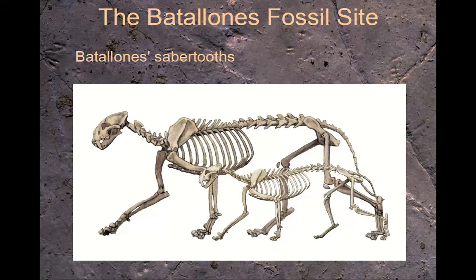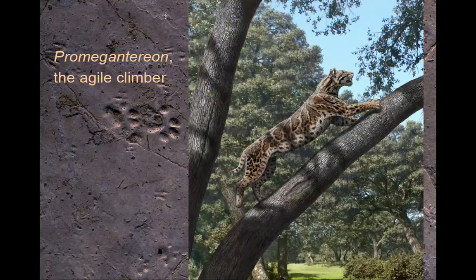So we have two species. You see the big one in the background is about the size of a modern lion or tiger. It is called Machairodus. And the smaller one, about the size of a leopard, is called Promegantereon. The smaller one would be the grandfather of Smilodon, so to speak.